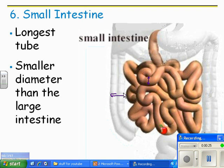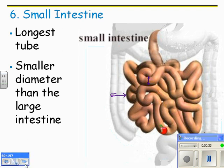The large intestine is not longer, it's actually just wider. And the small intestine is actually very, very long, but it's got a small diameter, so that's why it's called the small intestine.